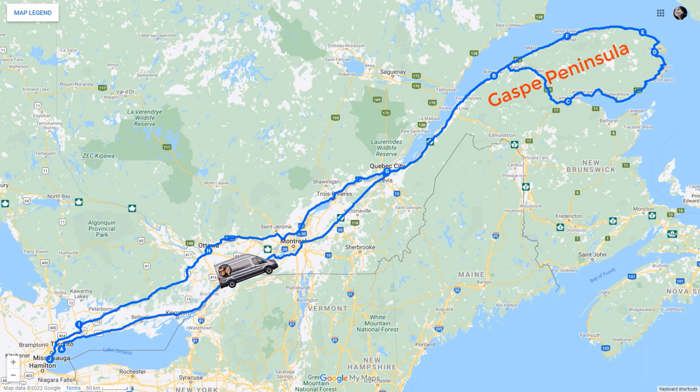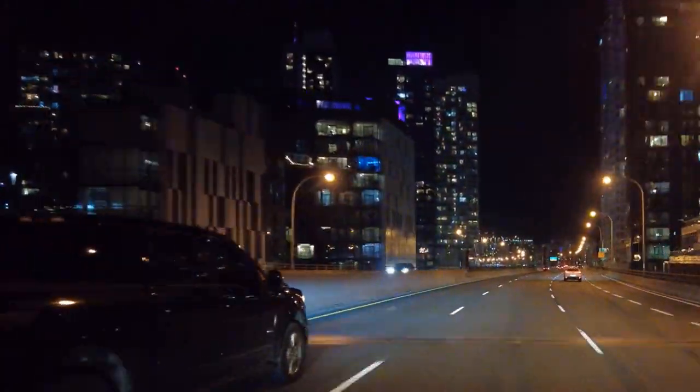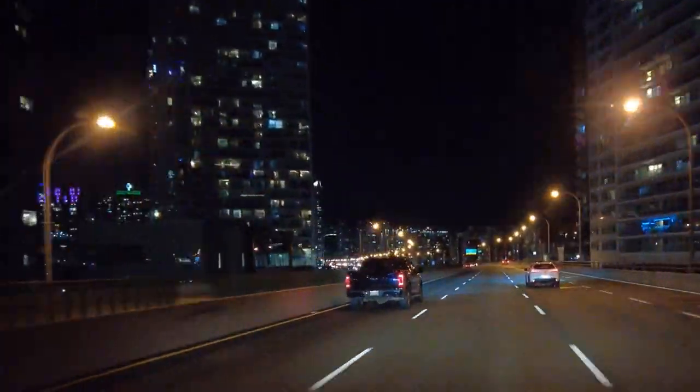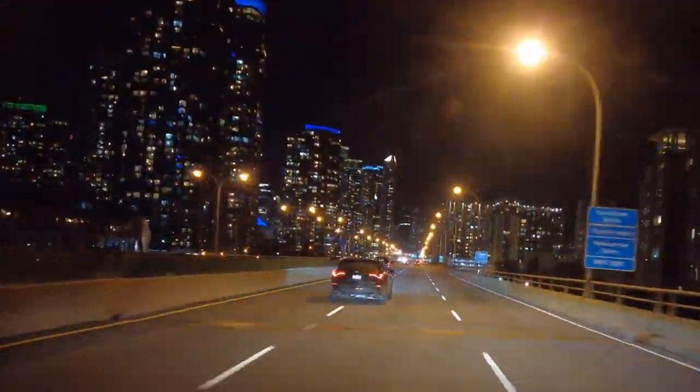In October 2021, we took a two-week trip to Quebec to explore the Gaspé Peninsula. We started our trip with a late-night drive so that we could avoid the morning rush hour the next day. Here we are driving through downtown Toronto.